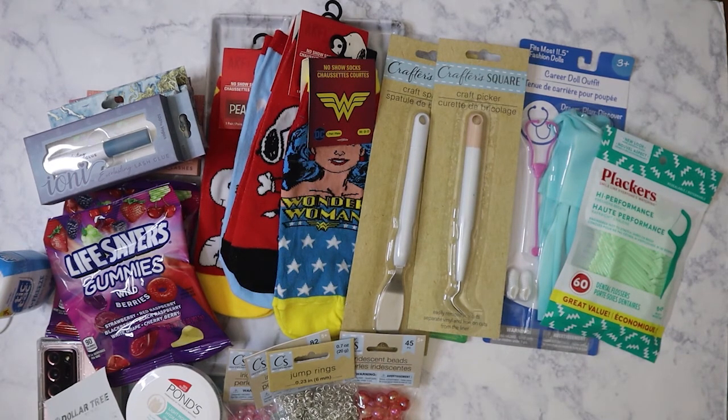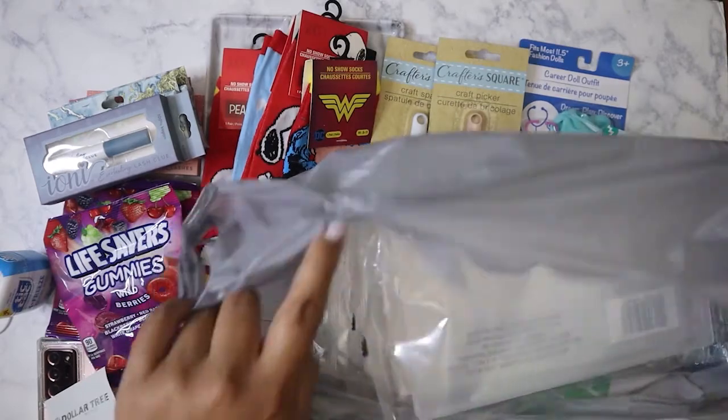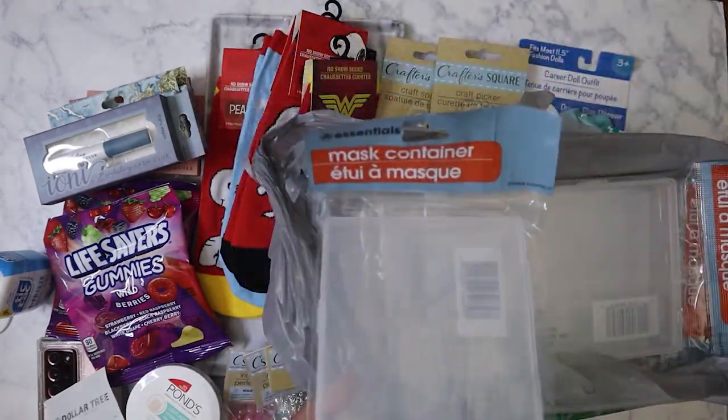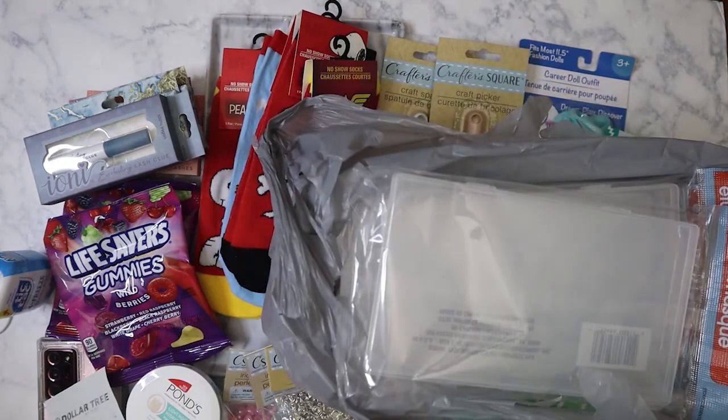I feel like there is something else missing. Oh yes, out of sight, out of mind. So when I was at one of the Dollar Trees, guess what they got? I'm not going to take them out of the bag. They got those Mason containers. So I picked up 10 because they had a whole bunch. And oh, I knew it, I knew I forgot something.